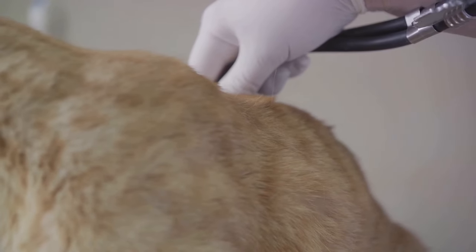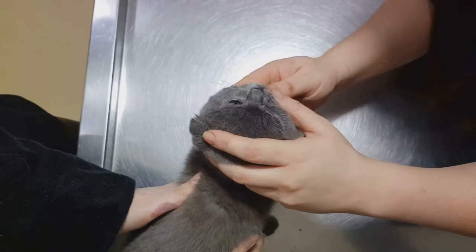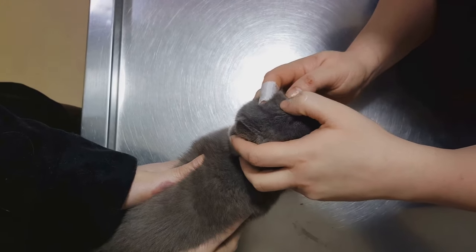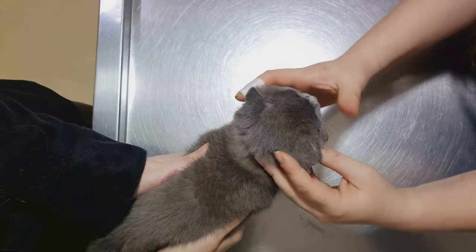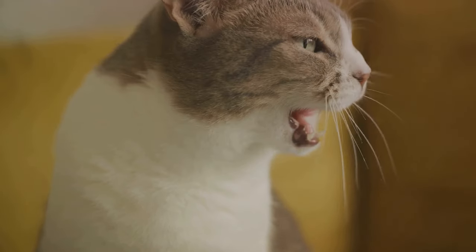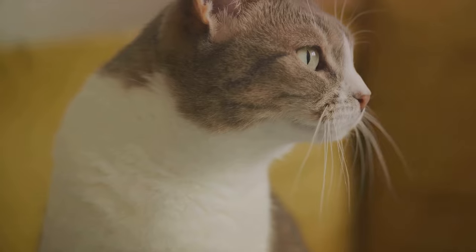Another health issue they may face is dental disease. Regularly brushing their teeth can help to prevent this. While it's not common, some British Shorthairs can also develop hypertrophic cardiomyopathy, a form of heart disease. Regular vet checkups can help in early detection and management of these conditions.